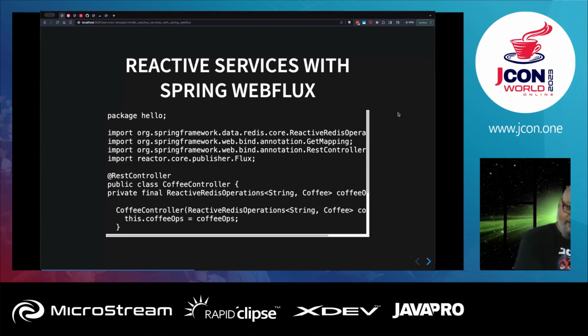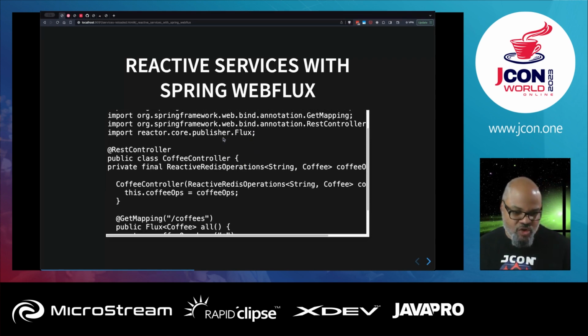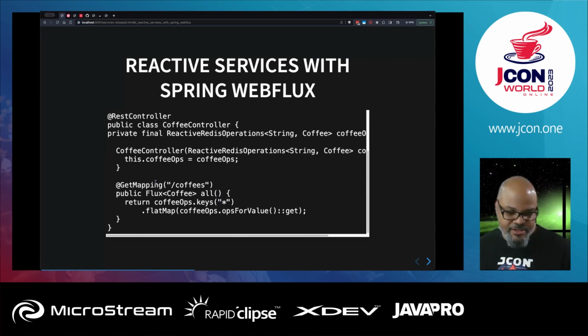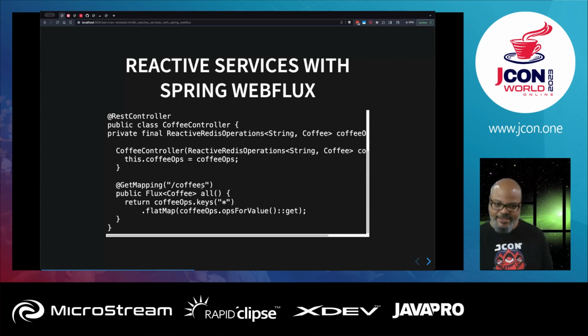So if you have a reactive app with Spring WebFlux, it looks kind of like this. You have this core Flux object, and this is a normal Spring MVC controller. We have this method here, which is a very simple endpoint. And instead of returning a Coffee object, because it's returning coffees, it is actually returning a Flux of Coffee, okay? You'll find most of the reactive APIs work like this. Instead of returning the object, you return a wrapper around the object, and that wrapper is essentially an observable. It's a stream that you can operate on.